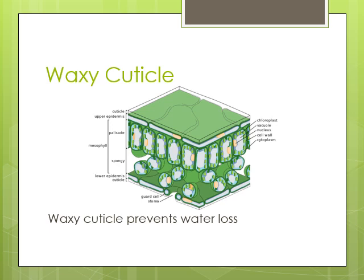What do you guys know about wax? How does it react with water? It repels it, pushes it off. It's hydrophobic. So if these cells are all producing wax, it means that water can't get in, but more importantly, water doesn't get out. It's basically created a little cup filled with water.